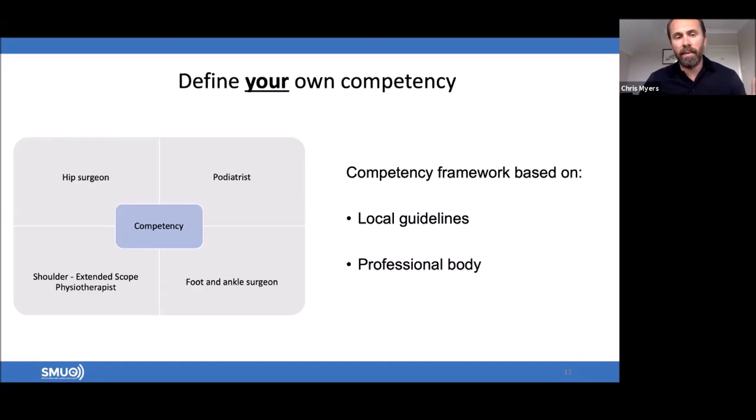So here's some examples. These are all real life examples that have come on our courses. A hip surgeon that wants to carry out ultrasound guided hip injections intra-articular instead of using fluoroscopy. As Lorenzo's already presented, ultrasound guided injections are as accurate as fluoroscopy guided, they are as effective, and they are a lot cheaper. So for that hip surgeon, that was the skill that he wanted to learn, and therefore his competency-based training should be around that.